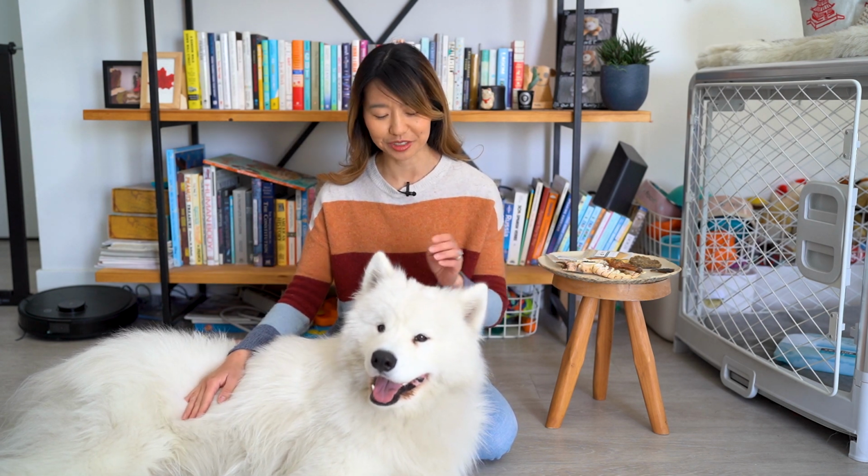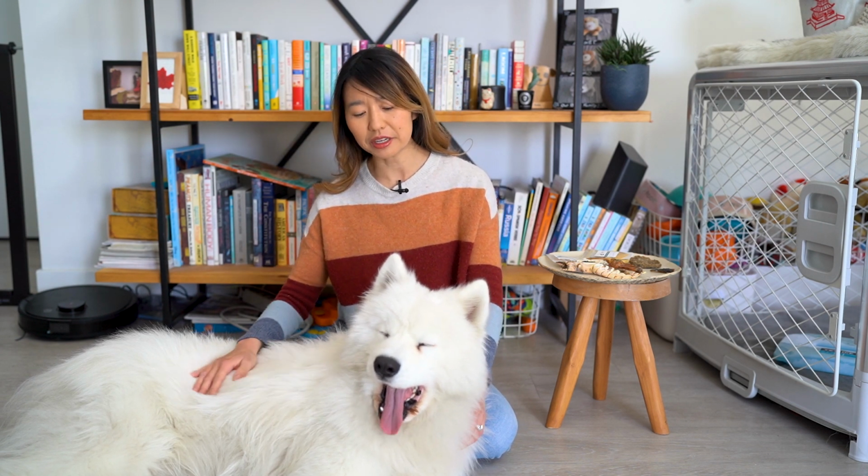With me is Olaf, our Samoyed doggy, and today we're gonna get a little wild and talk about fresh, wild dog treats. So when you think of dog treats, you typically think of what you can get at the pet store. There's nothing wrong with those things. They're quite tasty and nutritious, but if you think about it, dogs' ancestors are wolves, so they can still eat wild animals.